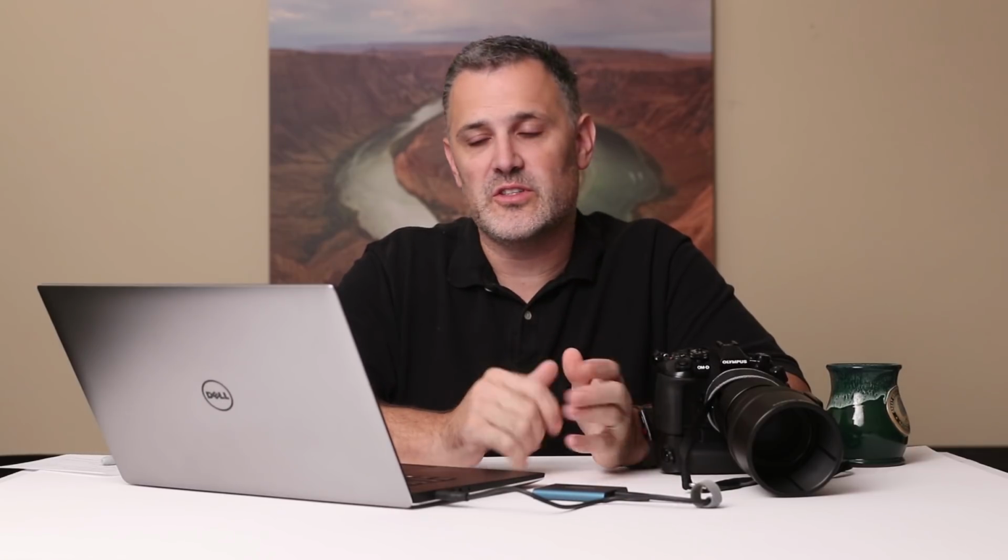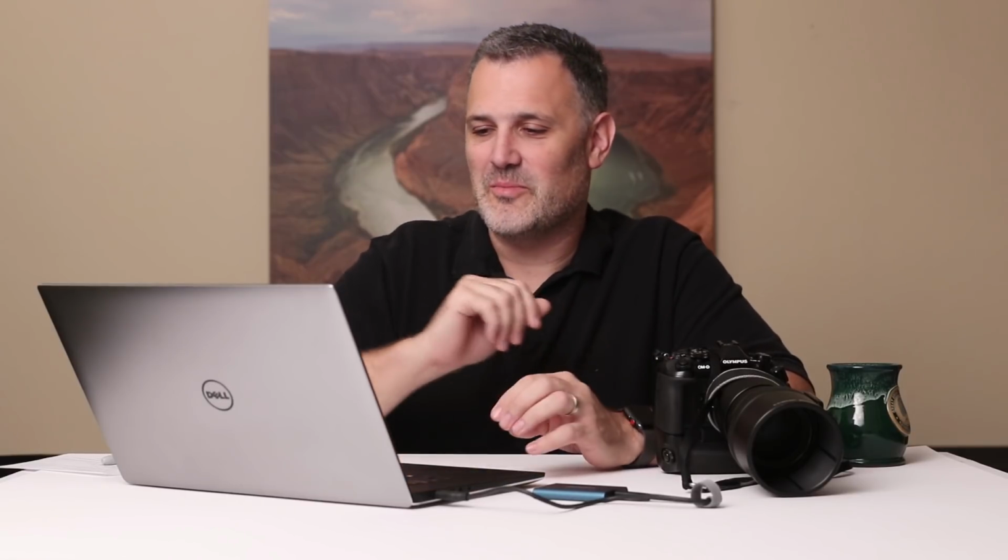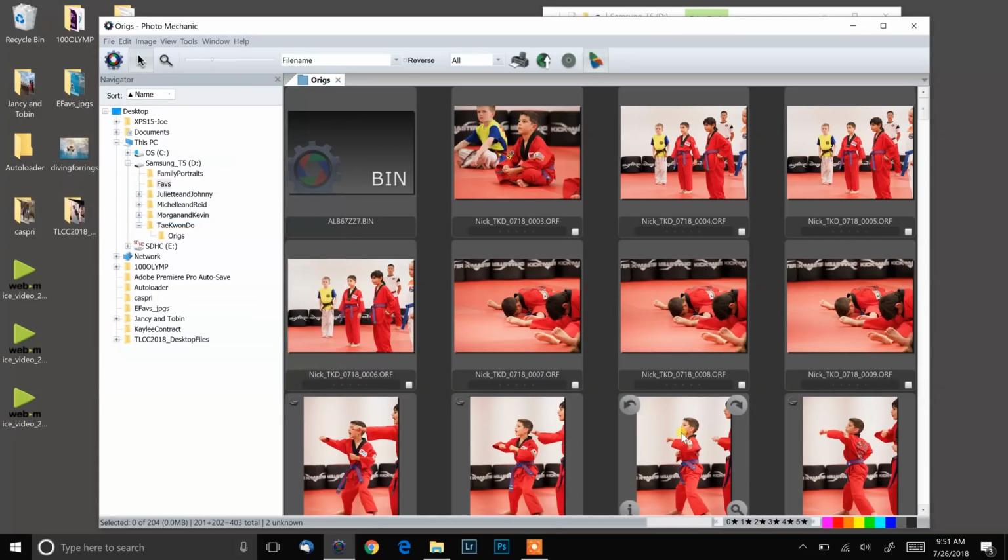Like I said, the key trick here for PhotoMechanic is that it will go through your photographs super quickly. What you're doing in this case is tagging pictures to choose as winners. After this is finished, I will show you guys just how fast you can scroll through images and tag them. And here we are, we're done.